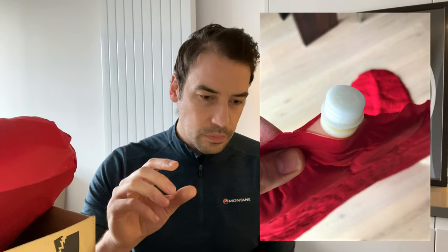So next up is the Berghaus Peak self-inflating sleep pad. It's got a really cool valve, which you click once and it draws air in. So it's not fully self-inflating. You do have to add a certain amount of air yourself. So it's a little bit misleading, but of course you'd expect that, right?